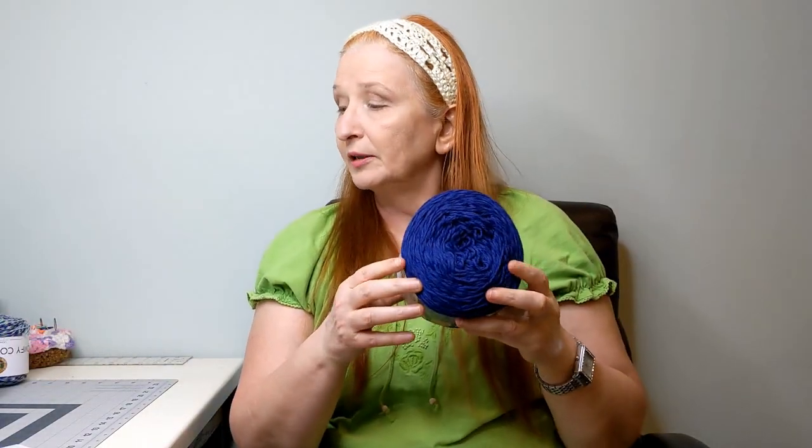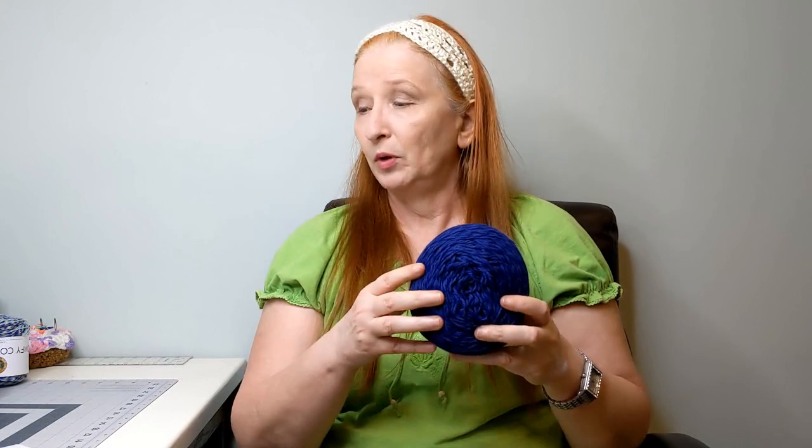If I had paid regular price for these, and like I say, they're kind of expensive, it would have cost me $2.03 per 100 yards for this. And so it would have cost $24 to make the top. Now, with it being buy two get 1 free, my cost per 100 yards ended up being $1.36 for the 392 yards that are in each skein. So it's a much better price point.